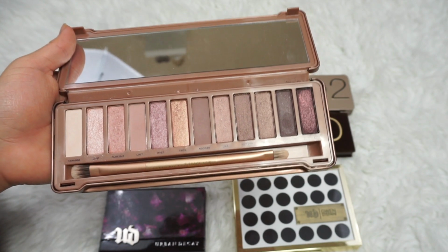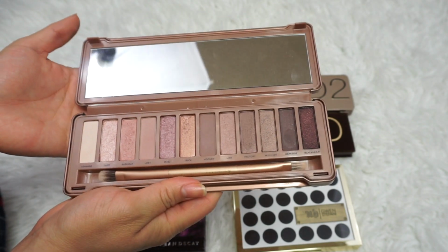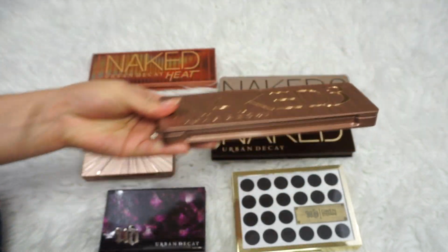But really pretty. If you like the rosy tones and stuff like that, then this is an eyeshadow palette for you. Obviously all these palettes are still available, so if you guys were interested in grabbing any of these, you could. They're still available at Ulta and Sephora, or on the Urban Decay website.